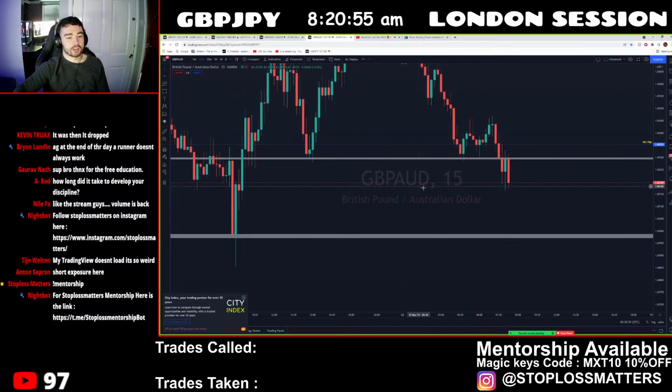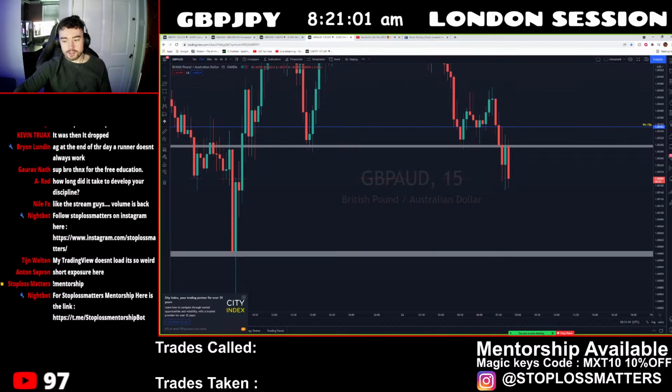Looking at the 15, it has rejected before, so it's probably best to wait for the closure. You can see over here three candles have come to the zone and haven't broken below, so it could be making some support to then continue up. Waiting for the closure is better, because if the candles close below, it means it's the first candle that's actually had the time to close below.